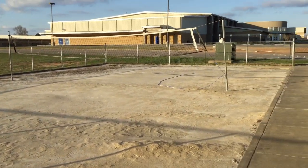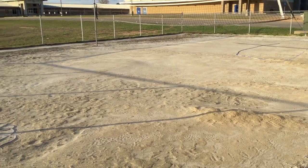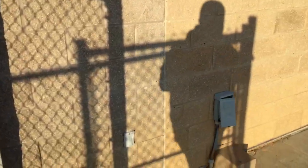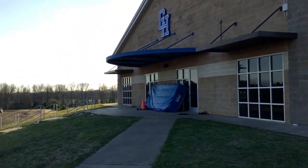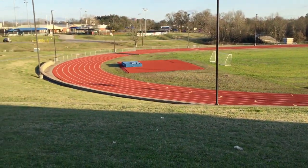Our actual volleyball team does not come out a lot to utilize these. But it is fun for our PE classes and some special events like senior night and such. And when we walk out of our field house, down the hill we have our track.